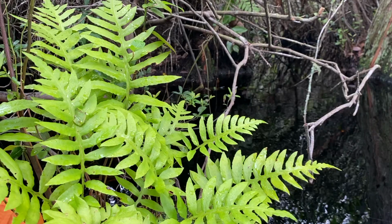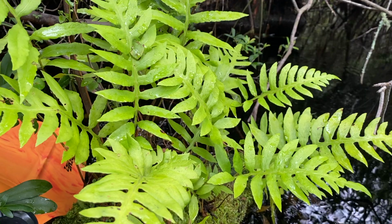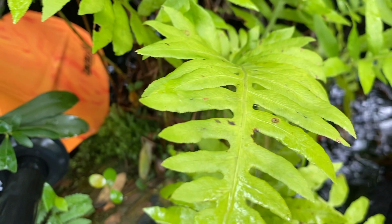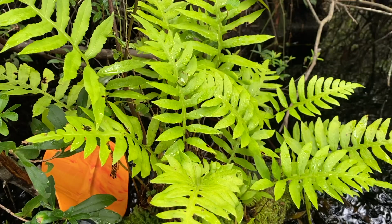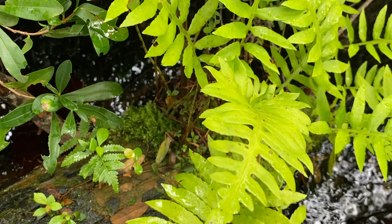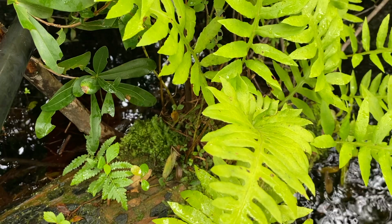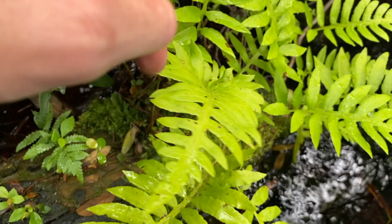Here we have some netted chain fern. And this species is very similar to the sensitive fern. However, there are two small differences. One is that the outside of the frond and the pinnae on this fern here have little tiny teeth, and on the sensitive fern it's smooth. And the other difference is that the sensitive fern is mostly opposite on its pinnae across the rachis. Now the netted chain fern here is alternate, so you can see that it has a pinna and then another one climbing up like a ladder. So it's like one, then another one, diagonally across the rachis.